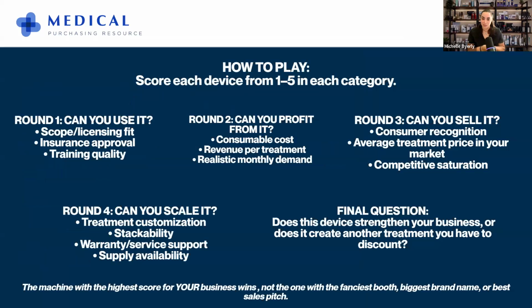So you can go ahead and screenshot this if you like, but I think this would be a nice entry to figure out what would be great for your practice. And George and I are going to go through what we typically hear in the industry, from the good, the bad, the ugly, and what's fun about these kinds of treatments. I want us to score things from 1 to 5 on what makes sense for your practice.